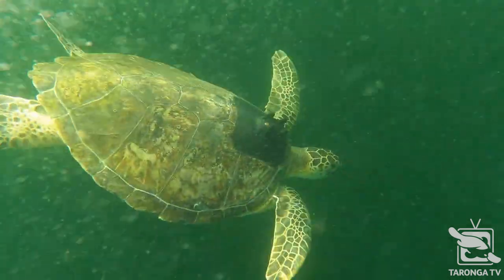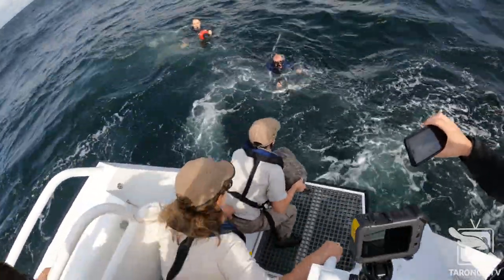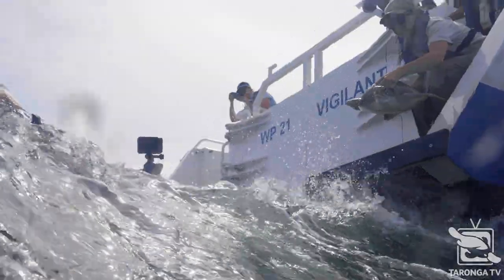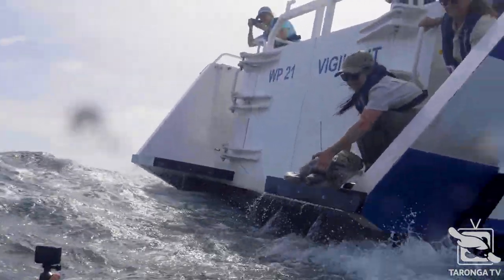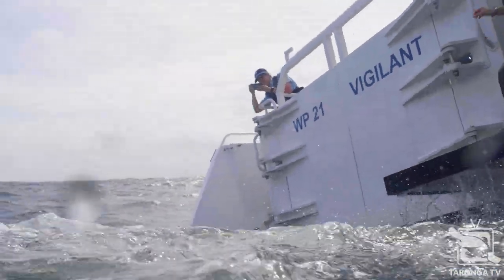An added great bonus on that day, we had another turtle that had been in care that came in with quite nasty skin lesions. That animal also recovered really well, and so we were able to release that one off the boat on the same day. So that was like a double whammy. It was really, really good.